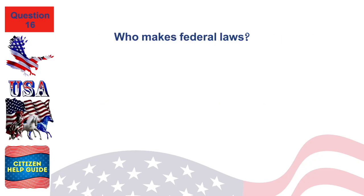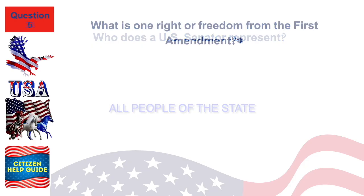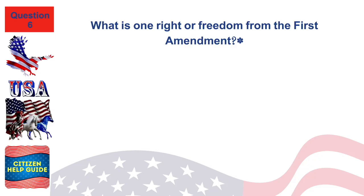Who makes federal laws? Congress. Who does a U.S. Senator represent? All people of the state. What is one right or freedom from the First Amendment? Speech.